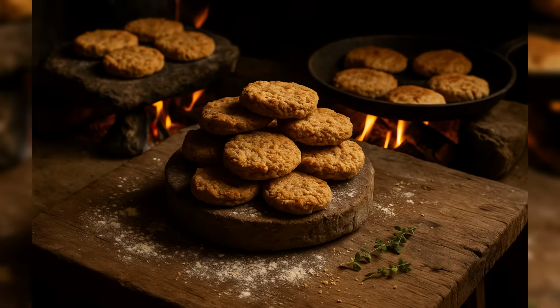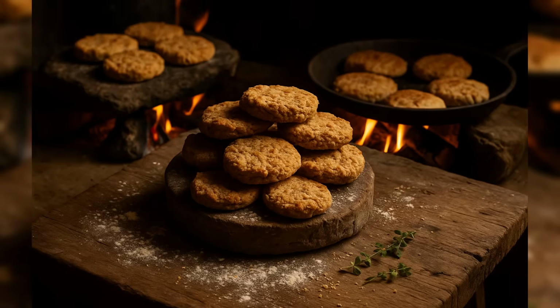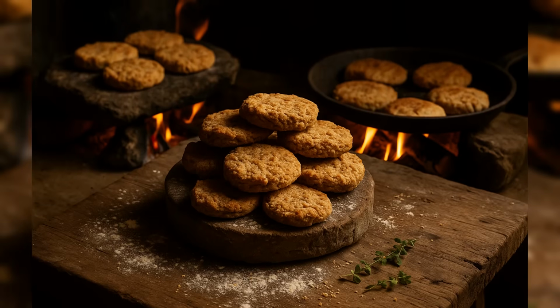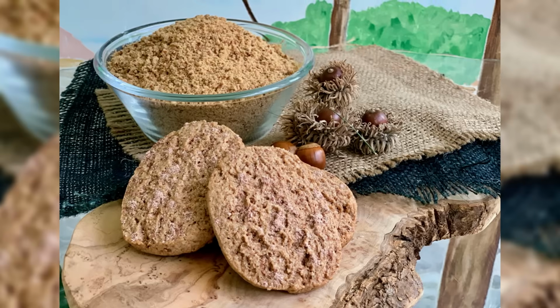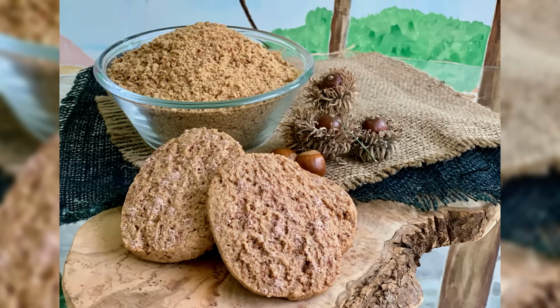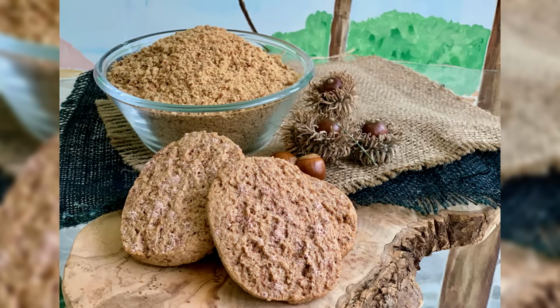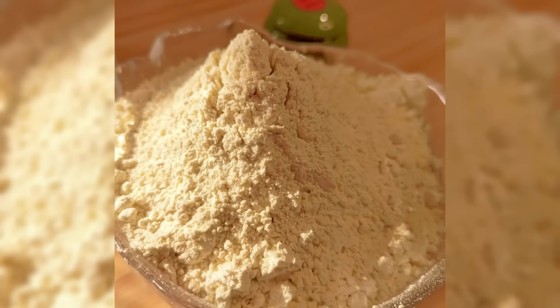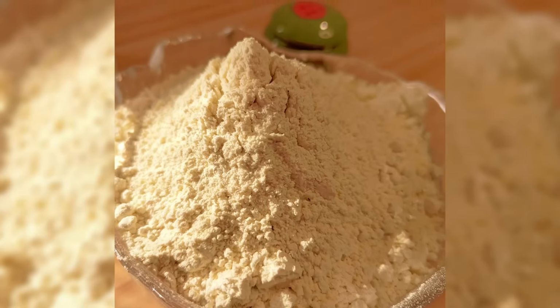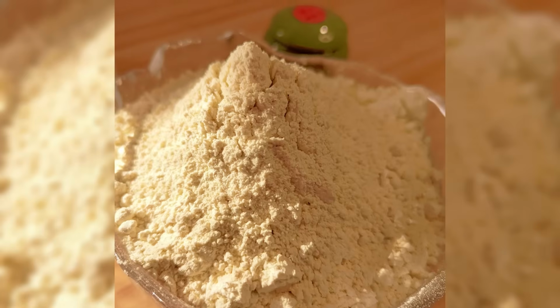These biscuits were typically baked on hot stones or in shallow pans over fires, since the coarse flour didn't rise like wheat flour would. The finished products were dense, flat, and had a distinctive nutty flavor that took some getting used to but provided genuine nutrition during lean times. Acorn flour was particularly valuable because it was completely free, nature's way of providing welfare benefits without the paperwork.